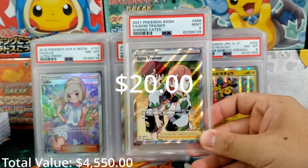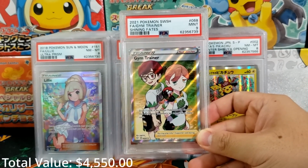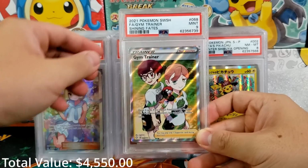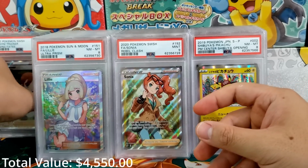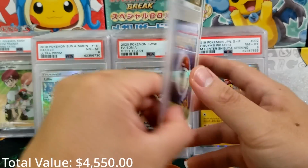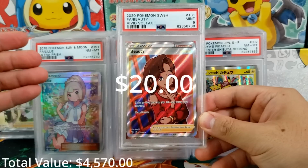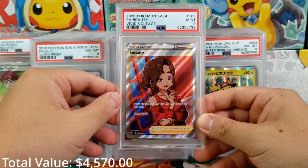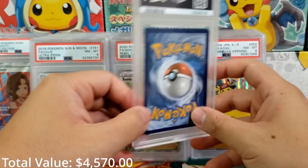Let's keep on going. So we're starting to get into some of the less desirable full art trainer cards. Here we have the Shining Fates one. Just a Gym Trainer full art trainer card. Nothing too crazy. Let's keep on going. We got Beauty, once again, another pretty modern one from Vivid Voltage. I was just trying to grade whatever full art trainer card I had at the time.